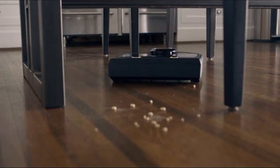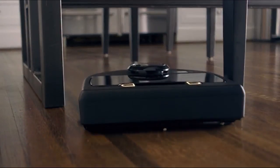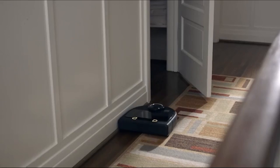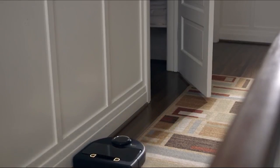Neato's SpinFlow Power Clean technology combines potent suction and precision brushes to leave hard floors, carpet, and even baseboards immaculately clean.